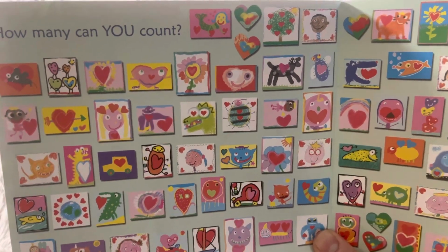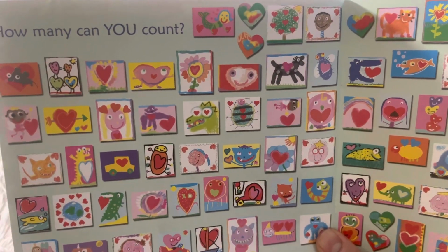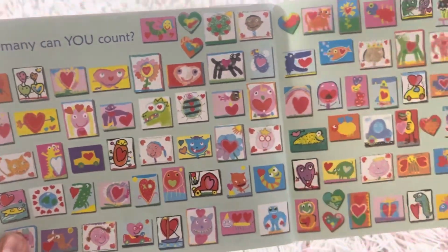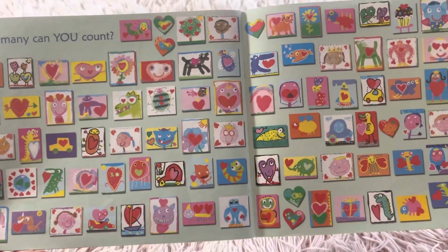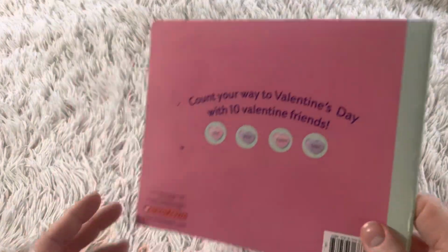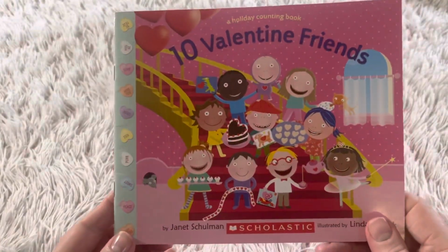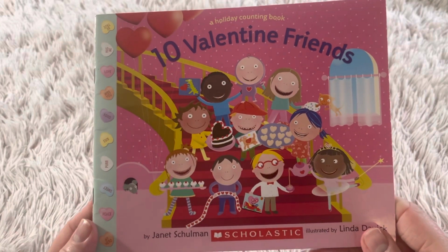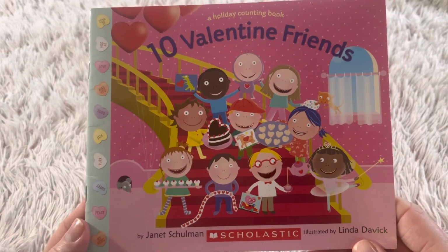Friends, it's fun when we mix some counting things with holidays. And so this was a book about Valentine's Day and counting the Valentines. Initially there was one added to every page, and on the very back, there were a lot of Valentines. Friends, this was 10 Valentine Friends by Janet Schulman, illustrated by Linda Davick.